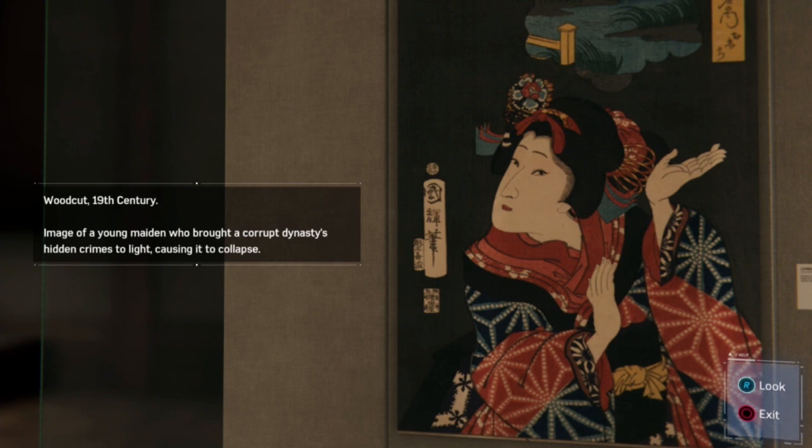Woodcut, 19th century. Really, this? 19th century? Well, the art style looks older than that. Well, image of a young maiden who brought a corrupt dynasty's hidden crimes to light, causing it to collapse.